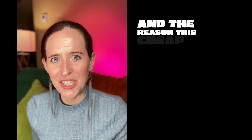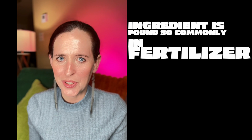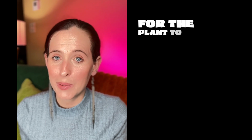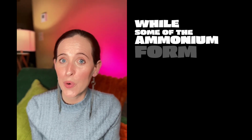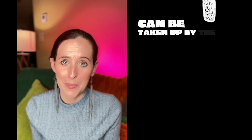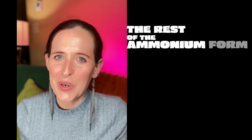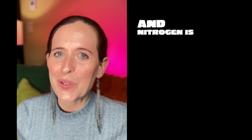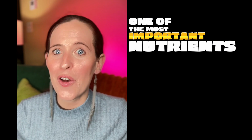And the reason this cheap and common ingredient is found so commonly in fertilizers is that it has two forms of nitrogen, the nitrate form and the ammonium form. The nitrate form is immediately ready for the plant to uptake, while some of the ammonium form can be taken up by the plant. The rest of the ammonium form is converted by microorganisms into nitrate before the plant can uptake it. And nitrogen is one of the most important nutrients for plants.